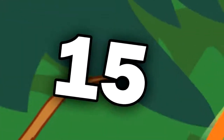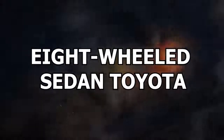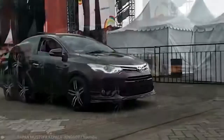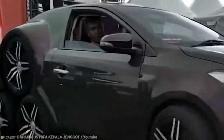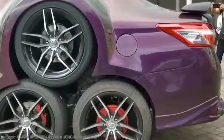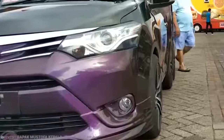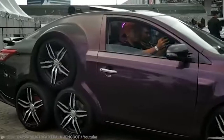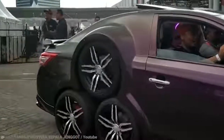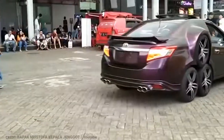Number 15. 8-wheeled sedan Toyota. When you imagine a car with 8 wheels, you imagine a long vehicle like a limo, or maybe even one with 2 wheels side by side on each corner of the car. What you probably didn't imagine was this car. This 8-wheeled sedan is a Toyota Vios limo, but unlike one you would have ever seen before.